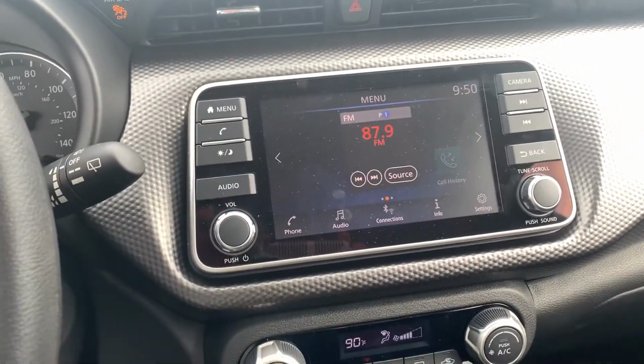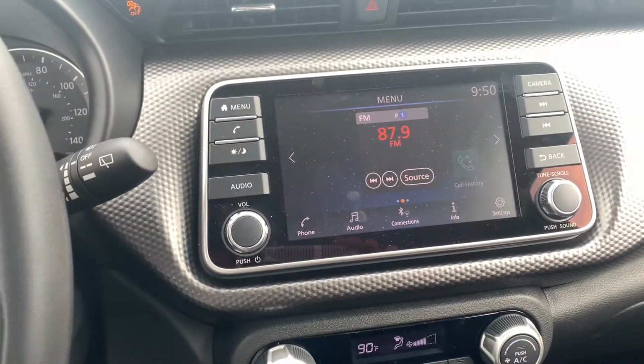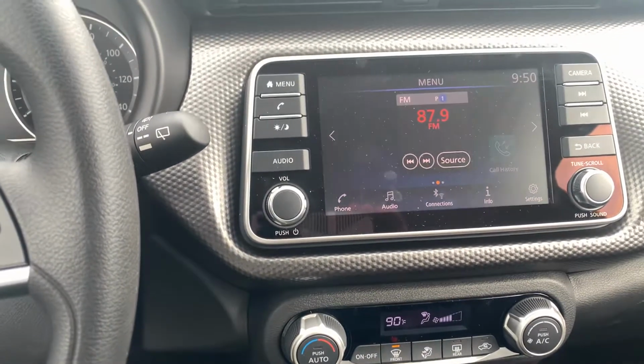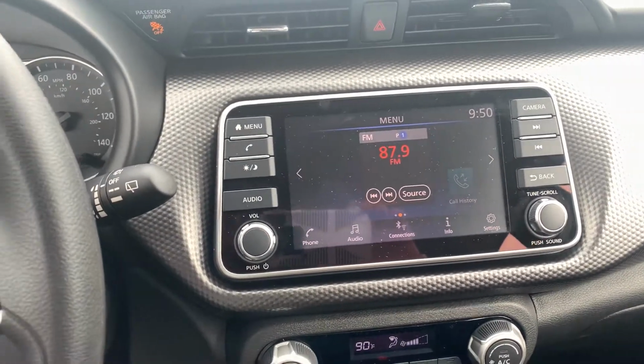This one does actually come with Apple CarPlay and Android Auto capability, which is actually pretty fantastic, especially in an introductory level car. So a lot of vehicles you have to get a premium high level for it. It's nice that you're gonna get that right here in the SV Kicks. So Apple CarPlay, Android Auto.